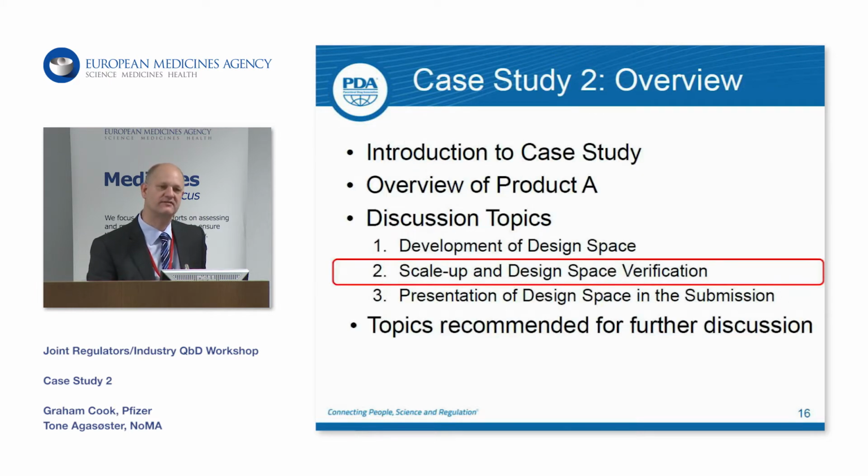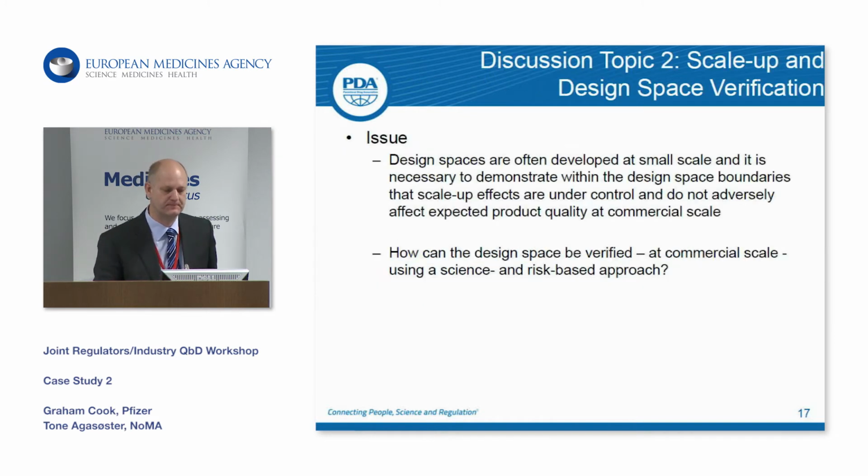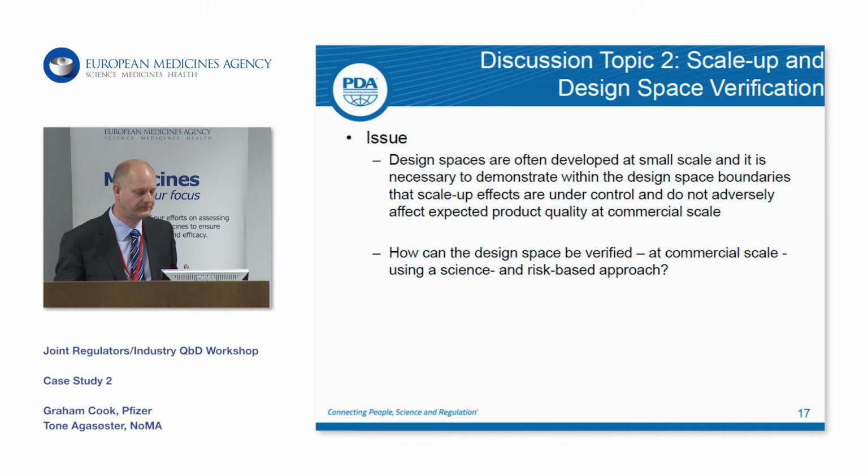So let's see how some of that thinking might play out in the next area for discussion, which is the scale-up and design space verification aspects of design space. I think we're all aware that design spaces are frequently developed using small-scale experimentation, and we're also all aware that scale-up effects can and do occur, and that we need to make sure that we understand those where they occur and that are under control, and that we don't have adverse impacts on product quality at commercial scale.